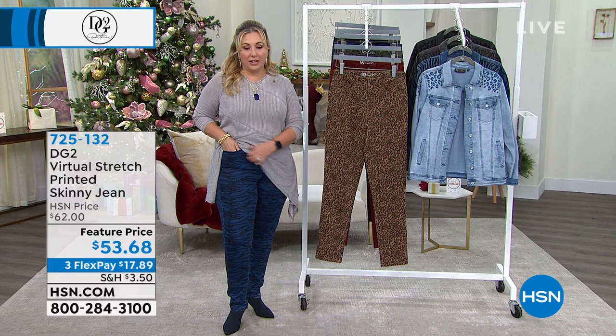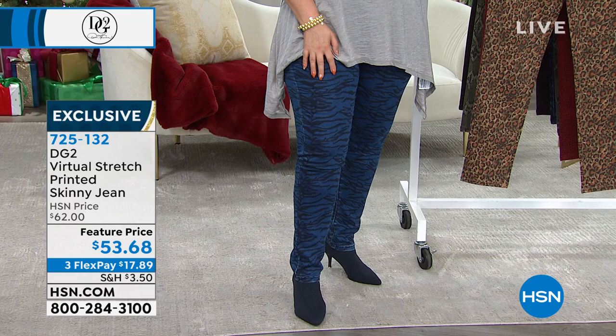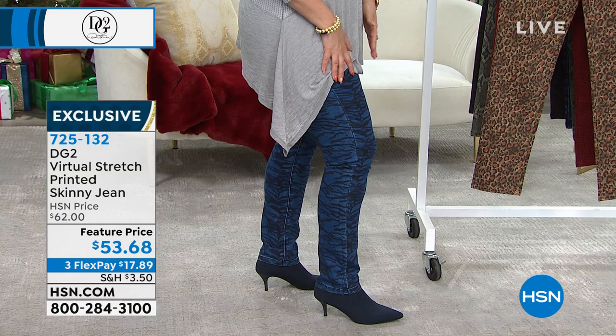And by the way, I just want to let you know that I am wearing the tall, because in the samples that they have, they're all tall for the models. I do not wear a tall, I wear the average. So if you see a little bit more fabric at the bottom, it would not be that way if I got my right size.